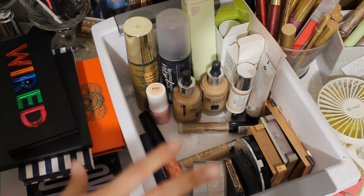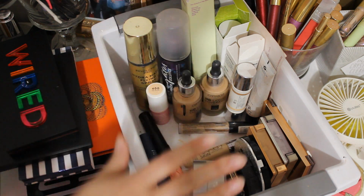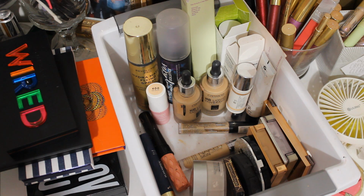So I know this may seem a little bit boring, that I tend to always keep a lot of products in from the previous month, but sometimes I get on a roll and I just want to keep using them, and sometimes I just want to give them a little bit more of a chance. So anyways, there's quite a bit of products in here, but I do have some new products that I'm going to be using this month.